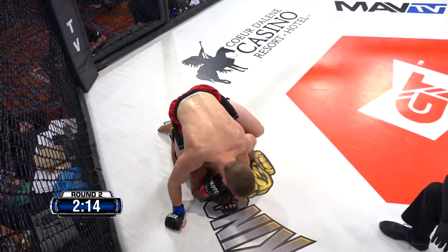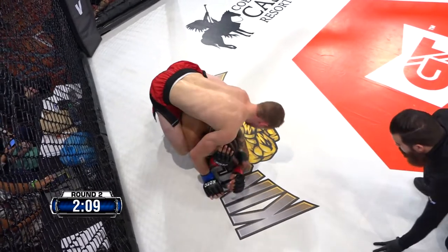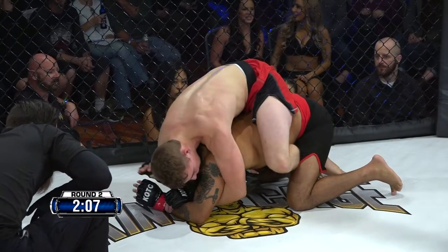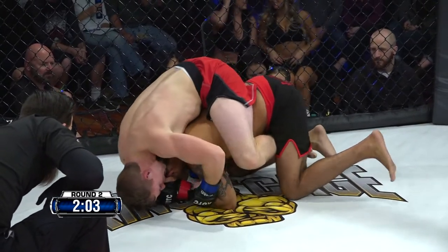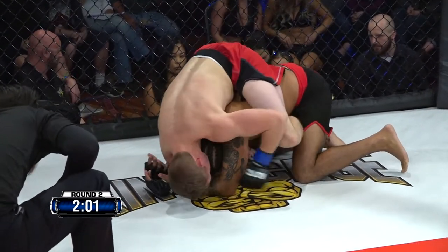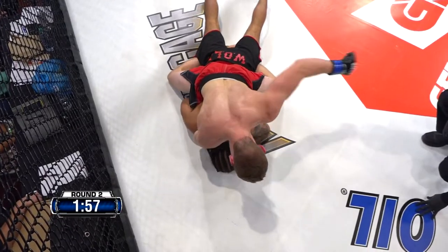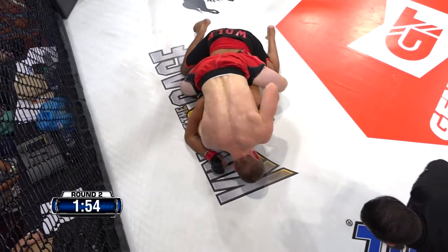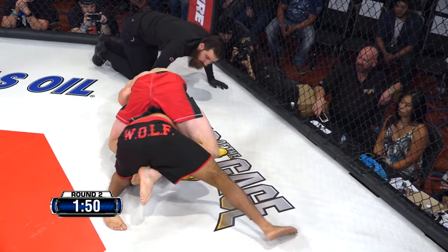More shots from the back. Heestand looking to finish what he started in the last round, getting that opportunity once again, but Rogers has fought him off pretty well so far. But that could be only a matter of time. And Rogers getting spread out here. This is just the beginning of the end in certain situations.